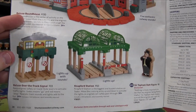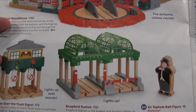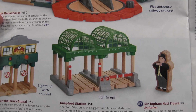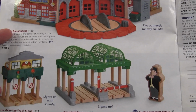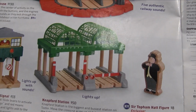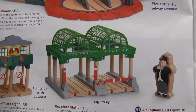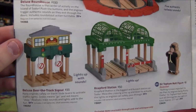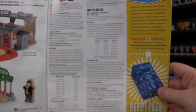And then they have some other stuff here. Again, another plug for the Sir Topham Hatt figure. Knapford Station's actually cheaper than I remember. I'm pretty sure the Learning Curve version with the microphone was like $80. You got some buffers and some V-switches though. And then the current version, the 2022 Knapford Station, is right around $100, I think. $33 for a signal, that's kind of a lot.